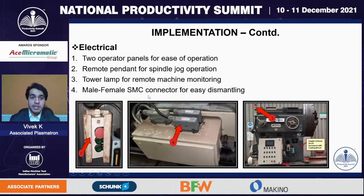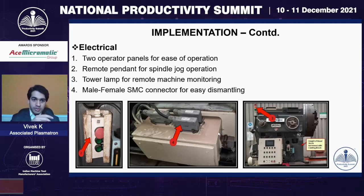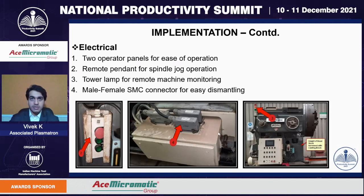We provided SMC connectors at multiple locations on the machine. So we had junction boxes placed on certain sections, and we provided this SMC connector so that it's easier for the maintenance person to just disconnect that and do his work rather than taking out the entire wire, rechecking and rewiring and everything.